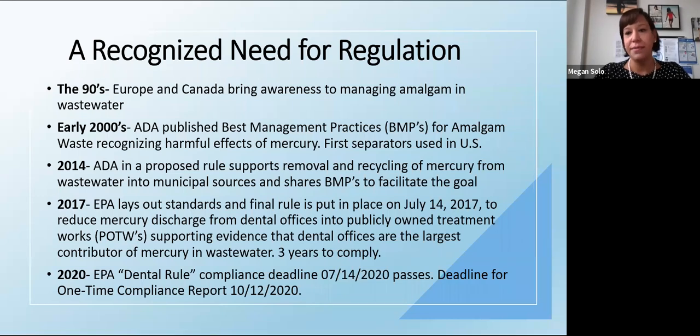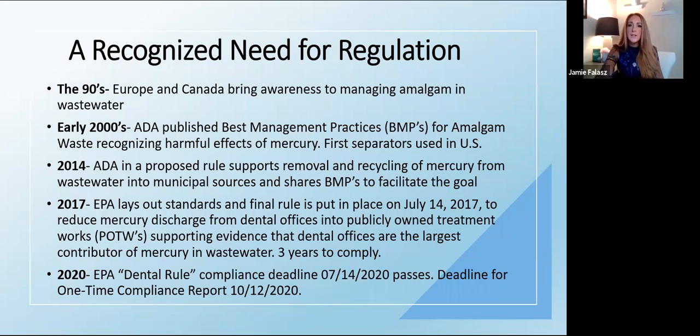So let's fast forward to 2014 when the ADA proposes a rule in support of removal and recycling of mercury from wastewater into our municipal sources. It then shares those best management practices to help establish regulations later issued as a final rule by the EPA on July 14th of 2017. The new dental rule gave practices 3 years to comply. The rule lays out standards to reduce mercury from dental offices into publicly owned treatment works, or POTWs, supporting evidence that dental offices are the largest contributor of mercury in our wastewater.